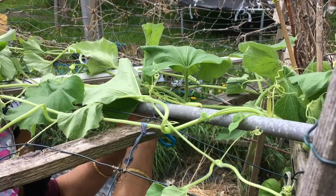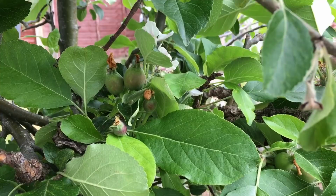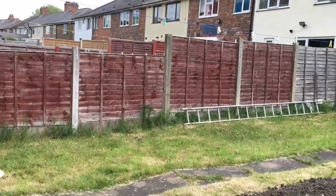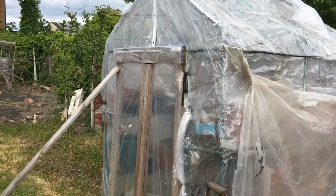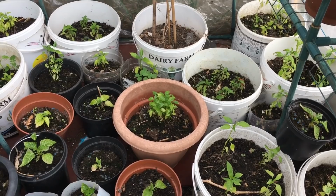So while my mom does that, I thought I'll walk around the garden, show you guys what's happening. The apple tree has got two branches grown bigger. And let's go to the greenhouse and see what's happening there. So as you can see, the plants are looking a lot better than they did a few days back. They're starting to get their green color back.